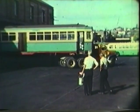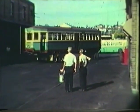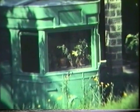Some trams, especially the corridor types, were sold for use as outbuildings on farms. This tram is leaving the workshops for such a purpose. And this tram is in quiet retirement at Bilpin.